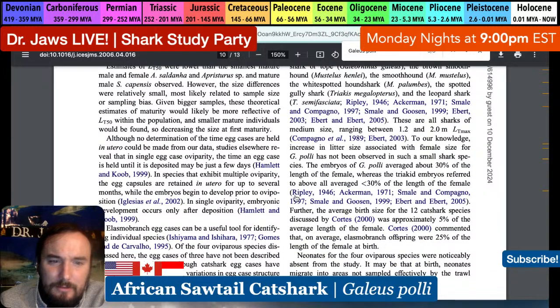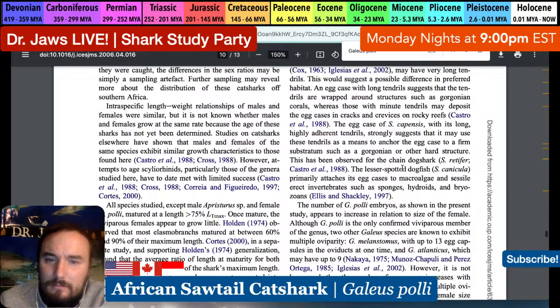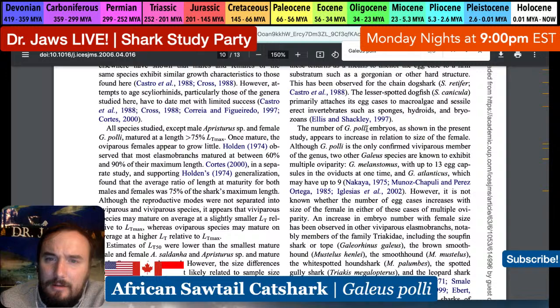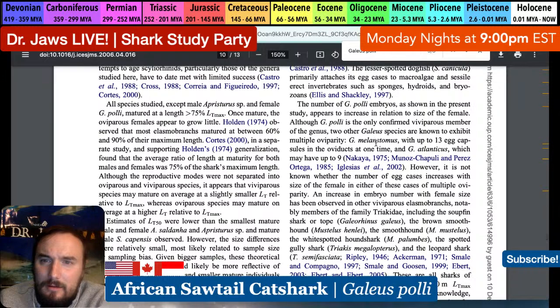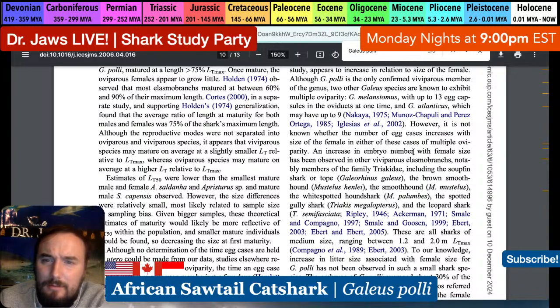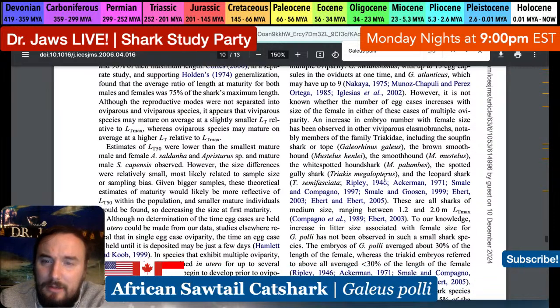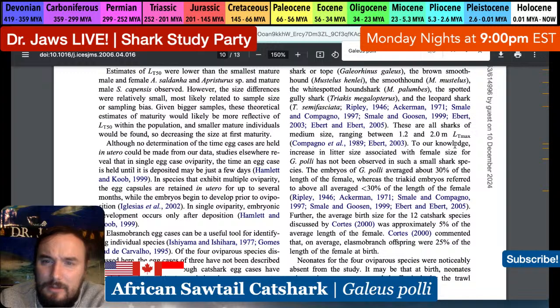This is more about the egg-laying sharks, so we'll just skip through this. We did read this before: the number of Galeus polli embryos, so African Sawtail Catshark embryos, as shown in the present study, appears to increase in relation to the size of the female. An increase in embryo number with female size has been observed in other viviparous elasmobranchs, notably members of the family Triakidae, including the soupfin shark or tope, the brown smoothhound, the white-spotted houndshark, the spotted gully shark, and the leopard shark. These are all sharks of medium size, ranging between 1.2 and 2 meters. To our knowledge, an increase in litter size associated with female size for Galeus polli has not been observed in such a small shark species.